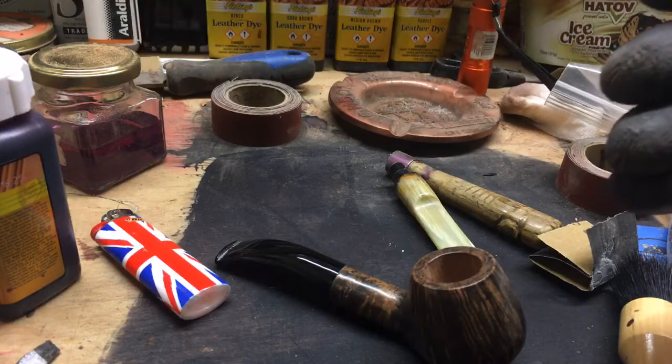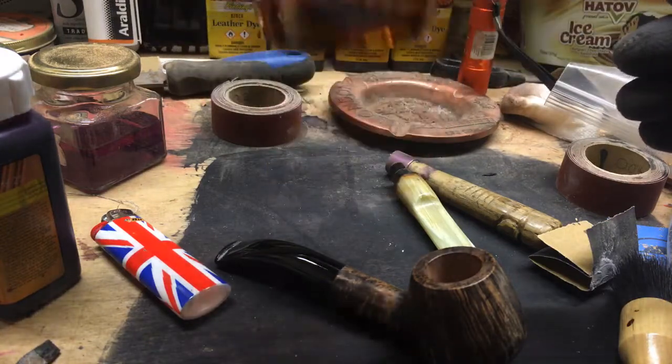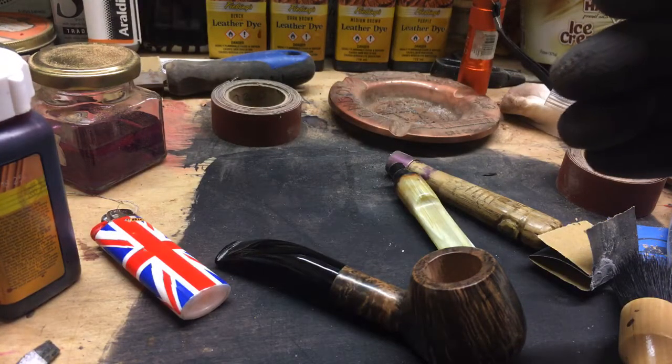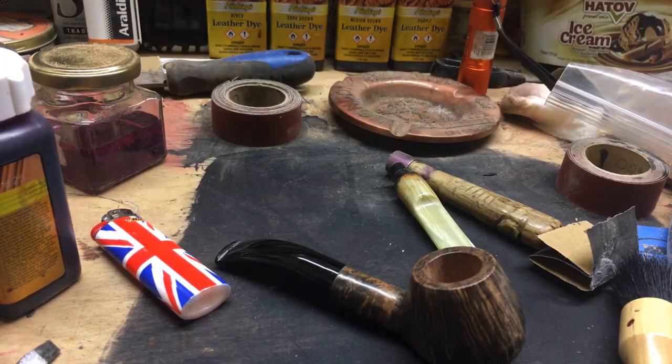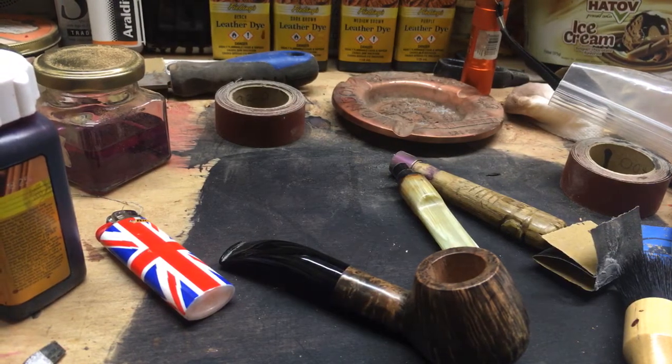Well, in terms of the stain, I've mixed up a little concoction here, which I think is good. So we'll see how that works out. So I'm going to try. Have I got 1,000 handy? Yes, I do.